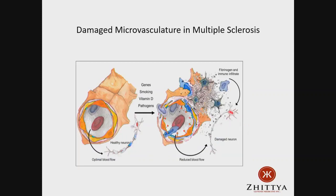This is work from not us, but other labs. So in the normal brain, we have normal, healthy blood vessels. Things stay where they're supposed to stay. Optimal blood flow is shown here. But then in MS, caused by perhaps one or more of these factors, you get leaky blood vessels in the brain or in the lesion causing multiple sclerosis. Two things happen with that. One, you get reduced blood flow, so the neurons are not getting the nourishment that they need.